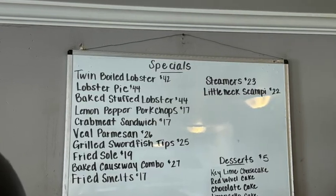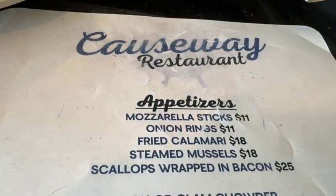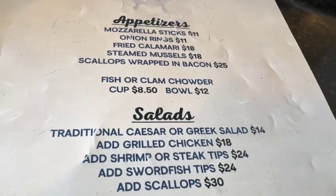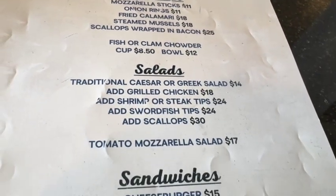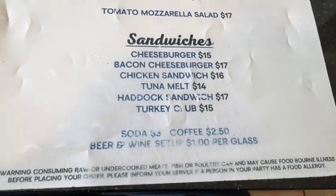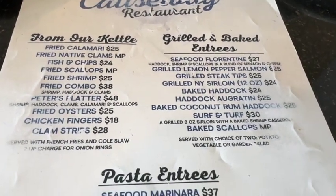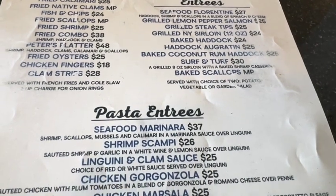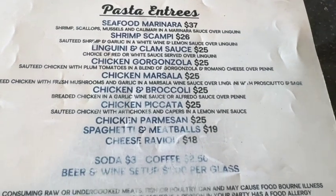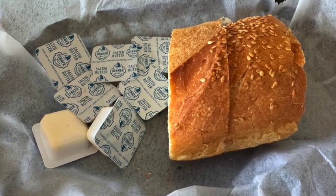The specials of the day are on a whiteboard behind the counter by the kitchen. The Causeway offers appetizers, fish or clam chowder by the cup or bowl, salads and sandwiches. They have soda or coffee, and there is a $1 per glass setup charge for your beer and wine. They have fried seafood, grilled and baked entrees, as well as pasta entrees. Our server brought complimentary bread and butter to the table.